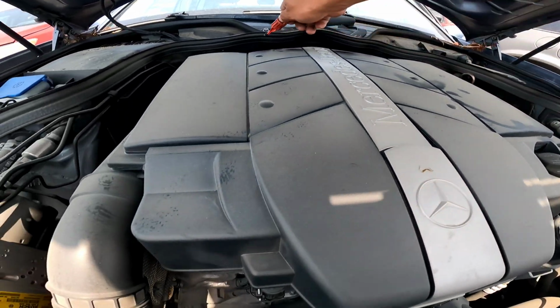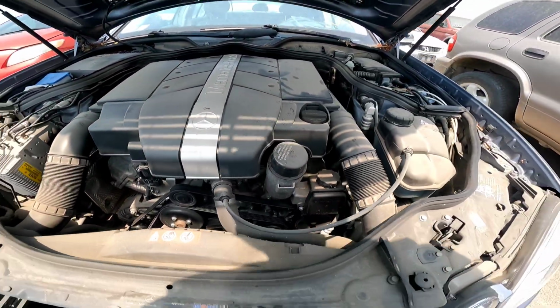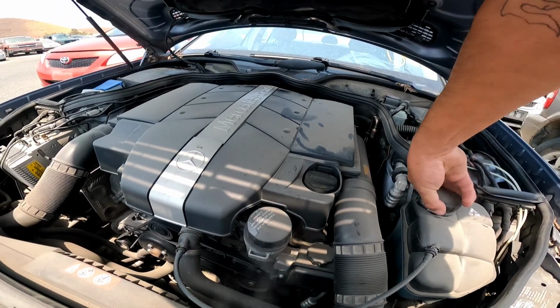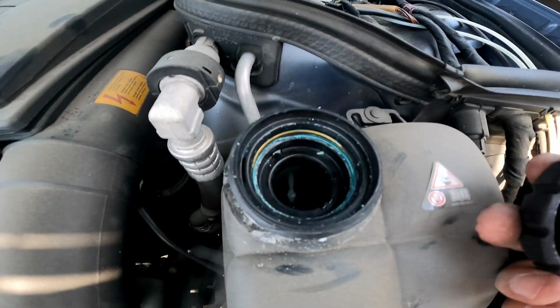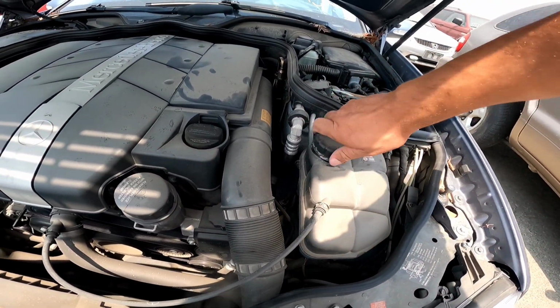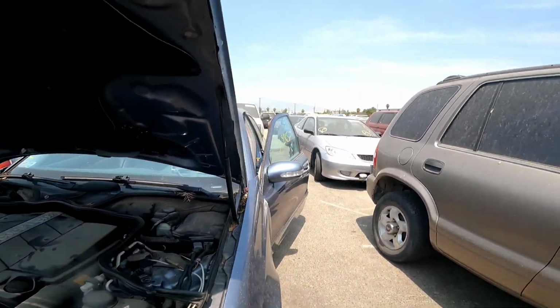Well, the oil is dark. What else can we check? There's nothing else we can check except water. It's got some water in there. I don't see any milk from a blown head gasket or something like that. Let's see if it starts.